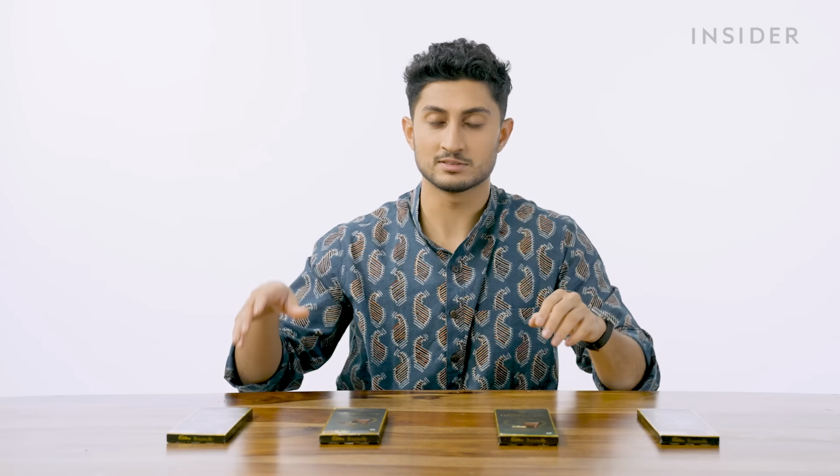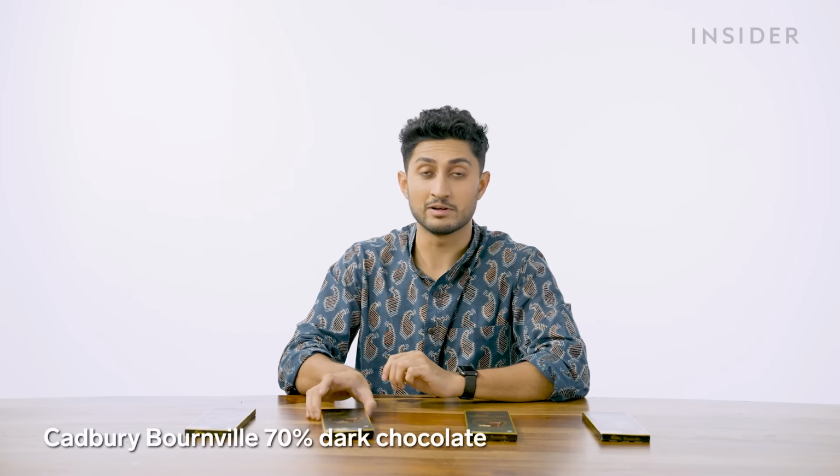So you can find Cadbury Bournville dark chocolate in both the UK and in India, but there's a slight difference. In the UK, the packaging is bright red. And over here we have different flavors, 50% dark chocolate and 70% dark chocolate.